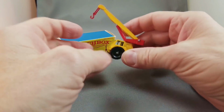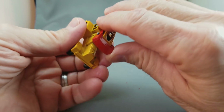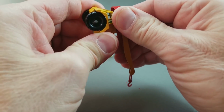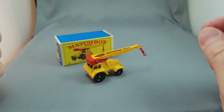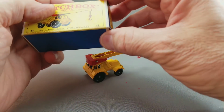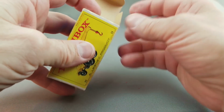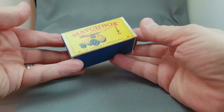Very, very nice. Pretty cool model. Now, this one does come with a red weight box here, or also it comes with a yellow. That is one of the variations. And this is a really, really neat model. It goes right in the little box there. I remember getting these as a kid. And there it is in your box.